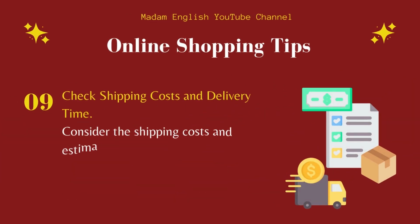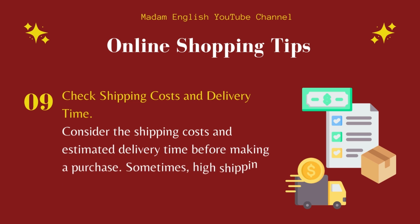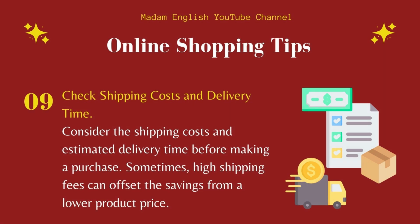Tip number nine, check shipping costs and delivery time. Consider the shipping costs and estimated delivery time before making a purchase. Sometimes, high shipping fees can offset the savings from a lower product price.